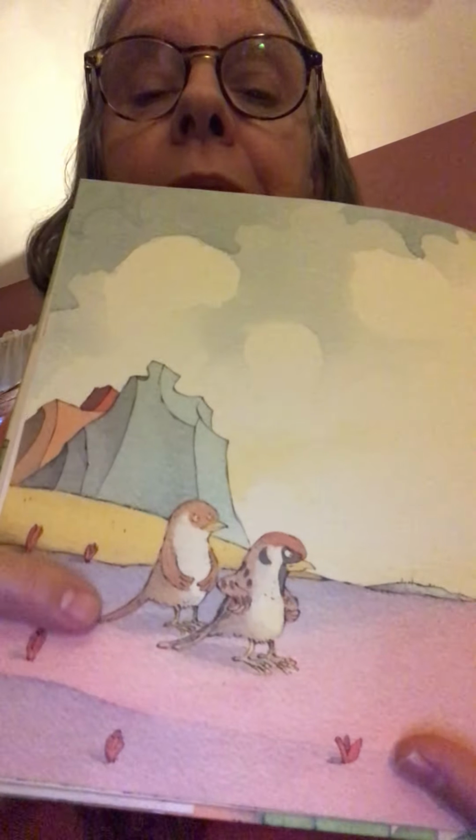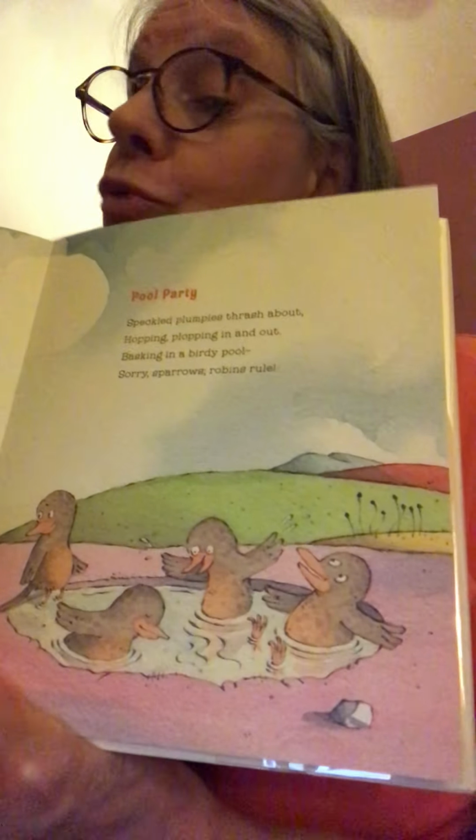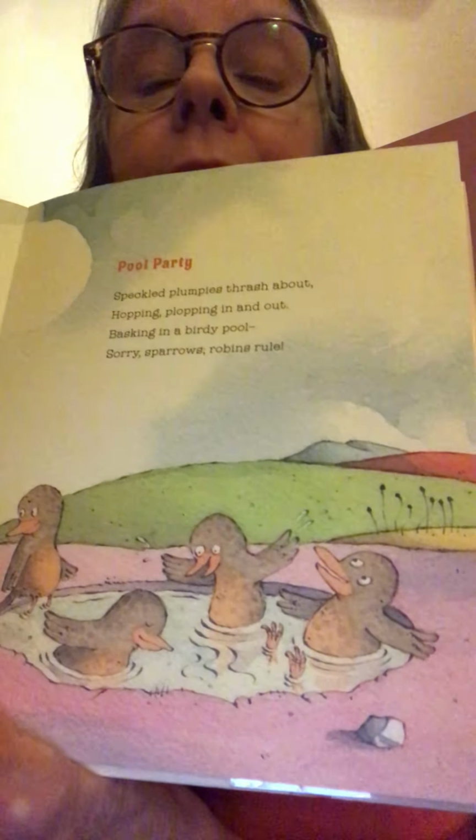This page says pool party. Speckled plumpies thrash about, hopping, plopping in and out, basking in a birdie pool. Sorry, sparrows, robins rule. Well, these sparrows are like, hey, we wanted to swim too. But these robins are taking up this whole pool. Now, it's not a swimming pool, it's a puddle. But to the birds, it's like a pool, and they're having a good time.